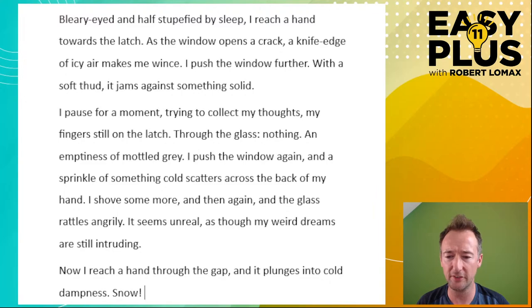Yeah, so it doesn't describe a natural phenomenon like snow. Anyway, so through the glass and empty as mottled grey. Right, now we're here. So we explain why they couldn't see through the glass, which is an important plot point. Now I reach a hand through the gap and it plunges into cold dampness. Snow.